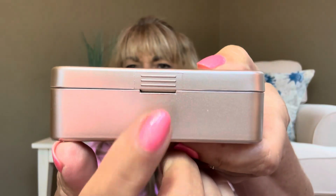So now what we're going to do is we are going to pop this baby open. So it looks like there is a little section there that you can pop it open right there. So I'm just going to kind of pop it here and see if I can get it open. And I've got it. And let's see what this looks like.